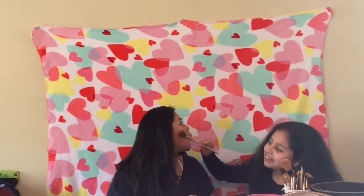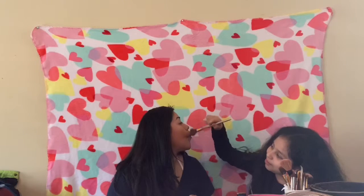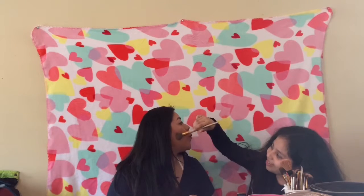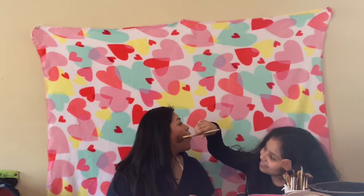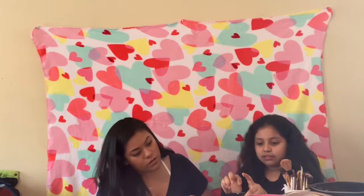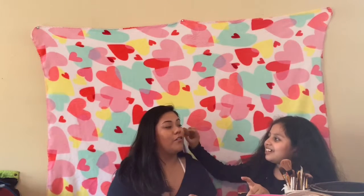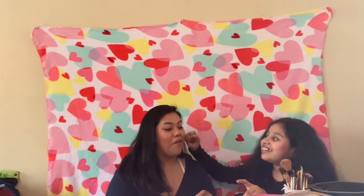Danger, that's what it feels like. Should have done a little bit like this side, huh? So just put the foundation all over it. Mm-hmm. Again. Okay. How do you do contour? So we're tripling that foundation. All right.